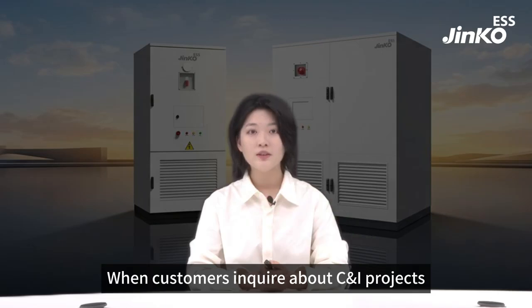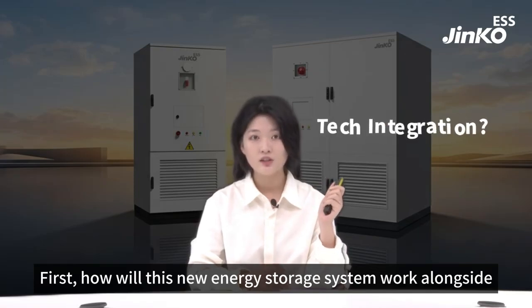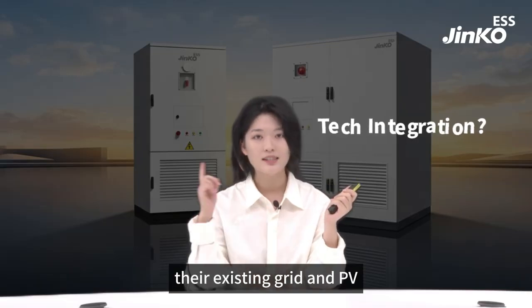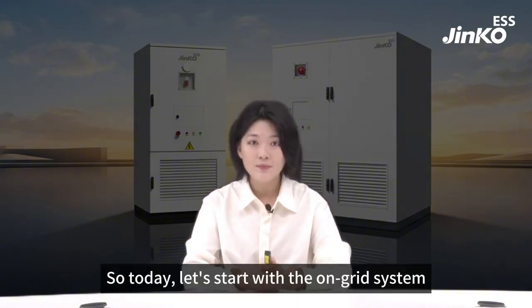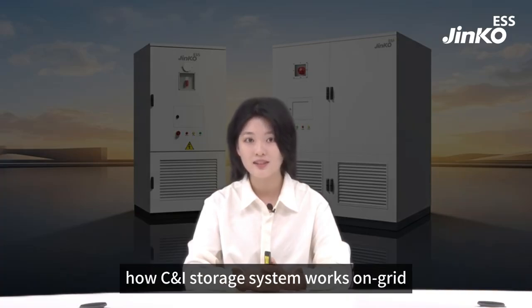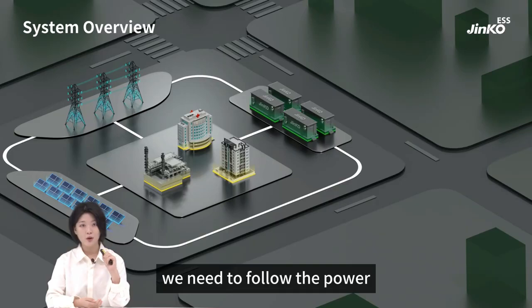When customers inquire about C&I projects, they mostly focus on two key points. First, how will this new energy storage system work alongside their existing grid and PV? Second, what issues can energy storage fix, and how does it bring in profits? So today, let's start with the on-grid system. Spend just a few minutes walking you through exactly how a C&I storage system works on grid and all the ways it makes money. To understand ROI, we need to follow the power.